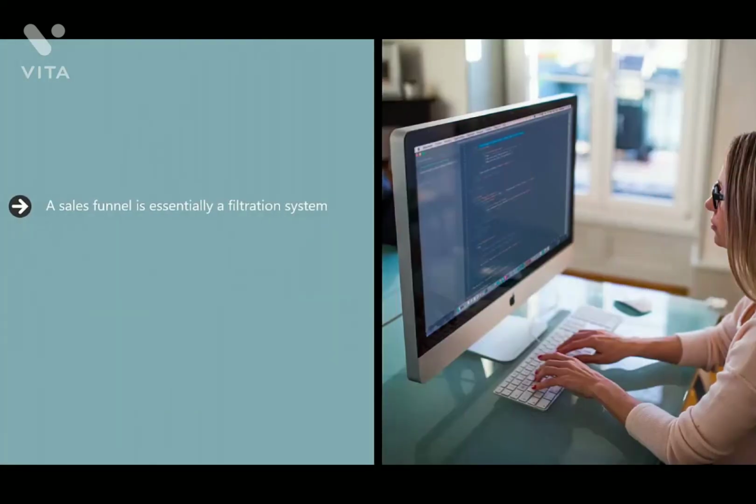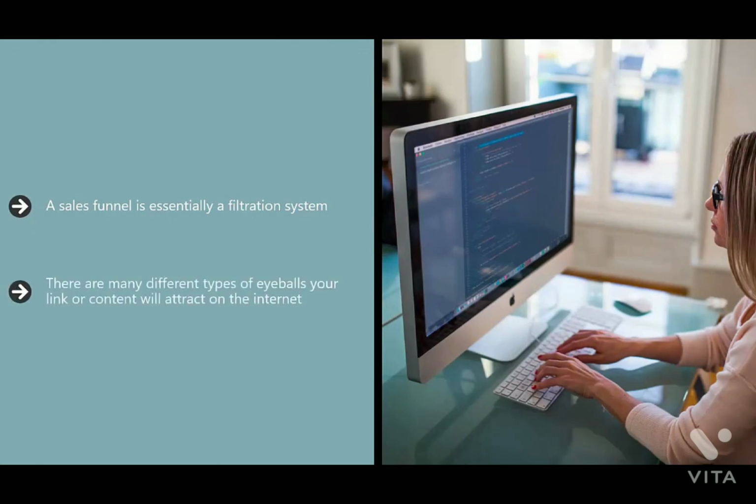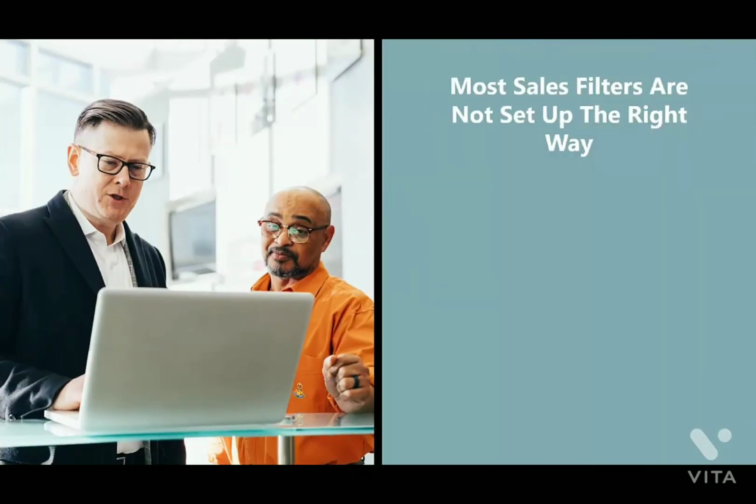What is a sales funnel? A sales funnel is essentially a filtration system. There are many different types of eyeballs your link or content will attract on the internet. Most of these are not interested in buying, at least not right now. Your sales funnel helps you process all these people to maximize the amount of dollars you can get out of them. Most sales funnels are not set up the right way. A lot of marketers fail because they think they have a sales funnel. What they have is a leaky bucket.